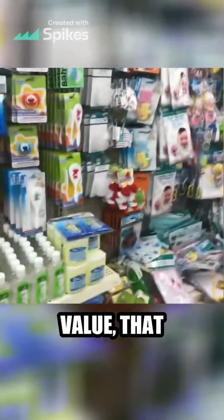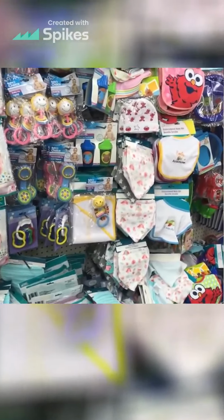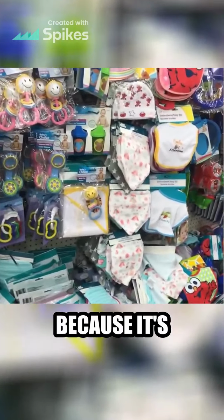Baby aisle. And again, what are we looking for? Things that have value, that stand out. Moms love to buy on Amazon. So always pay attention to the different things in the baby section because it's definitely popular.